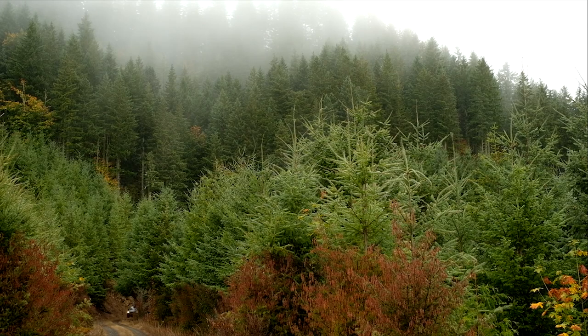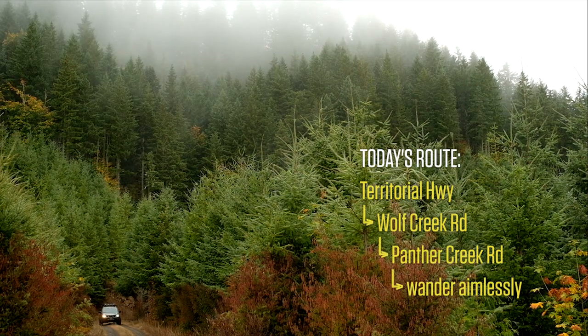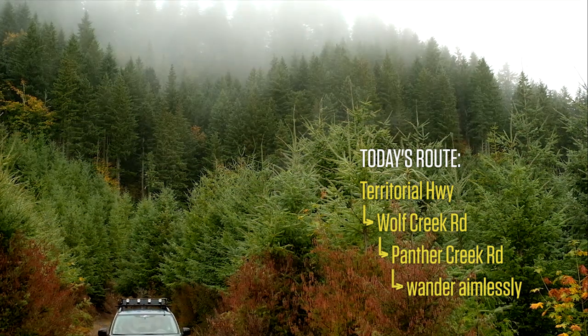I'm out on a little half-day excursion this afternoon on BLM land to the southwest of Eugene. I turned off of Territorial Highway onto Wolf Creek Road just south of Crow, then followed Panther Creek Road up into the network of logging roads crisscrossing these steep hills and valleys.